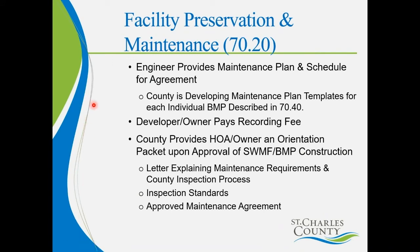Again, as we said, we require right now the engineer to provide a maintenance plan and schedule that's attached to that agreement as an exhibit. But for long term, the county is currently developing maintenance plan templates for each individual BMP that we're going to be describing in section 7040. So down the road, we shouldn't be needing these from engineers anymore. We should be having our own plan templates. Again, we're looking at other agencies' templates for this and trying to modify these into our own. But this is something that's down the road. We're looking at a year or 2 out probably on something like that. But we are working towards that end right now.